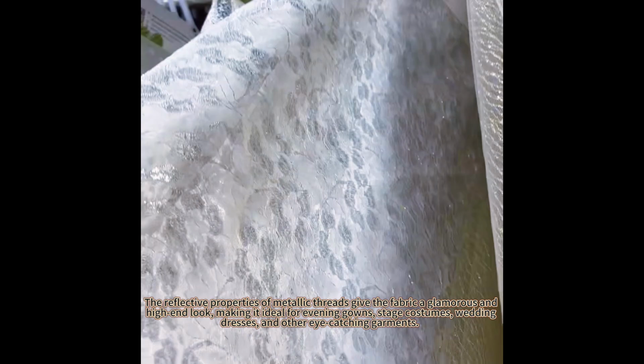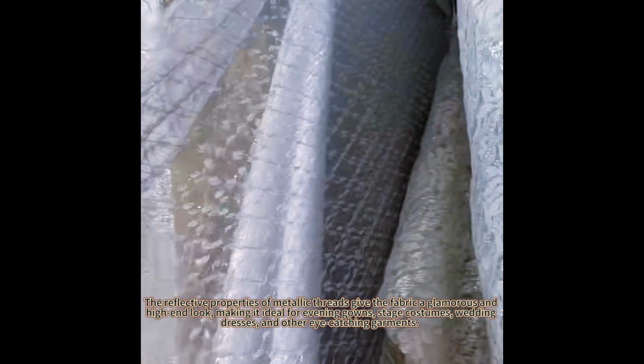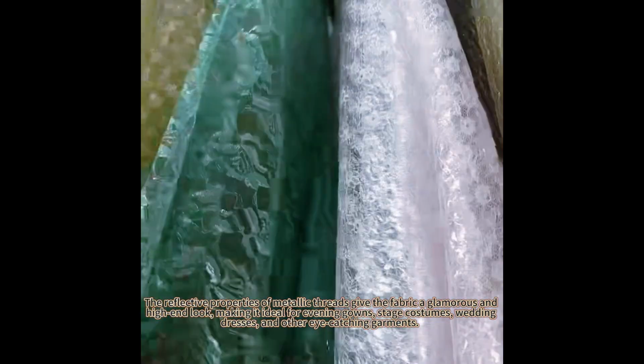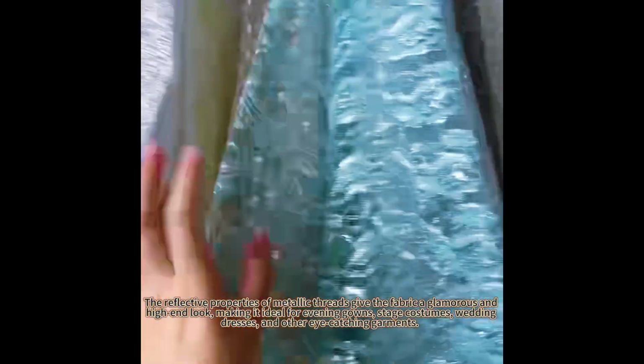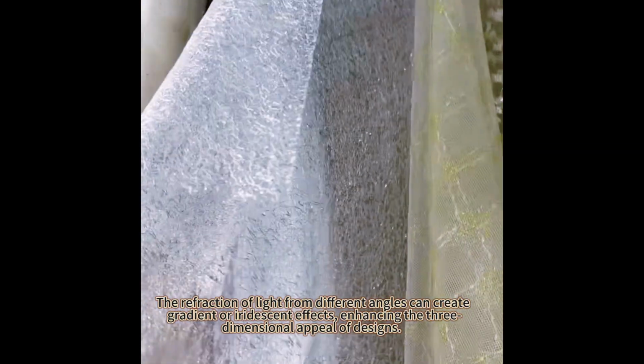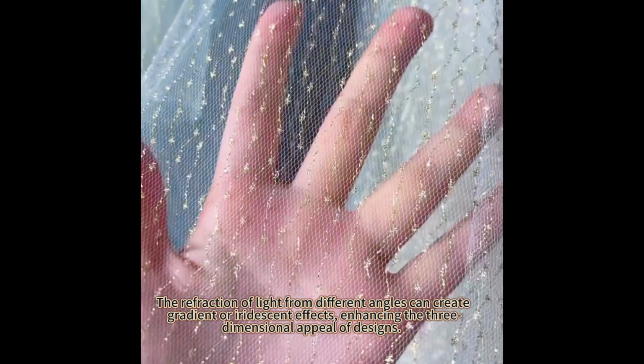The reflective properties of metallic threads give the fabric a glamorous and high-end look, making it ideal for evening gowns, stage costumes, wedding dresses, and other eye-catching garments. The refraction of light from different angles can create gradient or iridescent effects, enhancing the three-dimensional appeal of designs.